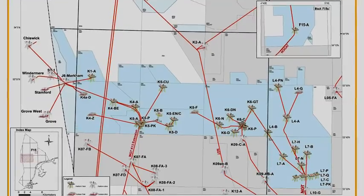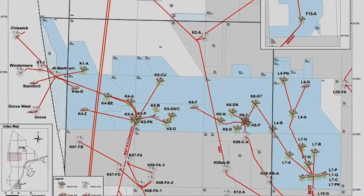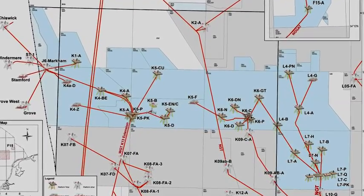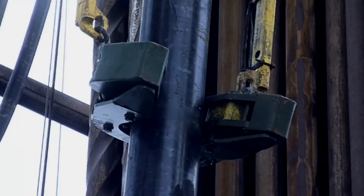K4-Z field is located in the K4-A production license. Total is operating the K4-A production license, and we have our partner EBN, and we both share a 50-50% interest in the license. K4-A is located in our operated area called the Pistolet, together with the K5, K6, L4, L7 licenses. The K4-Z field was discovered a long time ago in 1974.